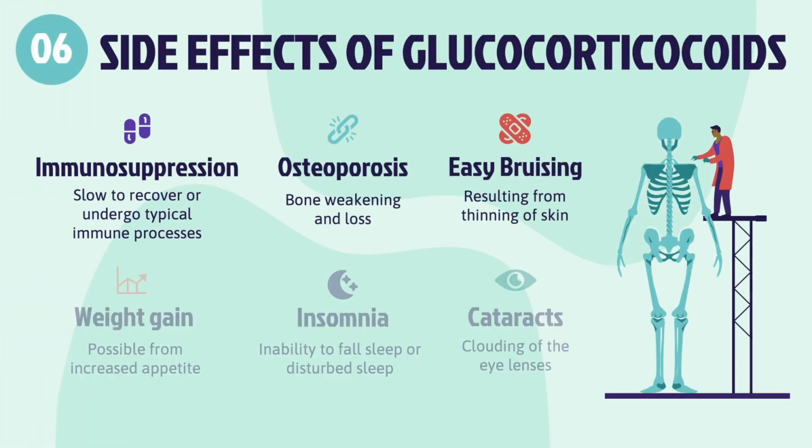A key consequence of any corticosteroid use is immunosuppression, which can lead to other symptoms such as osteoporosis or easy bruising, as the body is much slower to recover from injuries or undergo typical processes. Other common side effects include increased appetite and therefore weight gain, insomnia, and cataracts, though this is a more uncommon side effect unless the individual is taking high doses or prolonged use of prednisone. Individuals may experience some of these symptoms and not others, though this is not a full list of symptoms.